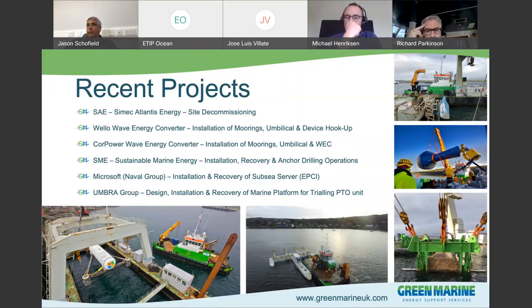We also did a full EPC contract for Microsoft and Naval Group, and that was the installation of the subsea server, which included the cabling and assembly and installation of the device offshore. That was using a low cost heavy lift barge and multicat type vessel as well. That underwent 2 years of testing. That was seen to be a hugely successful project, and the site has now been decommissioned and is ready for reuse.